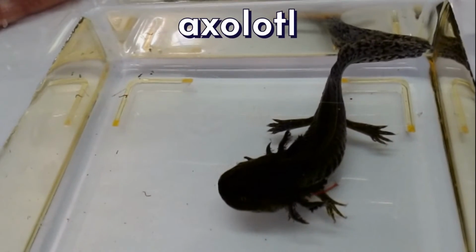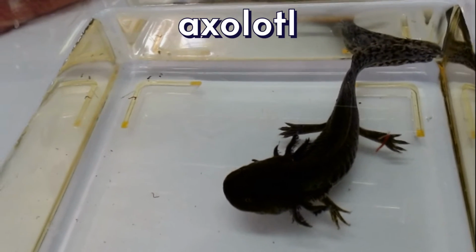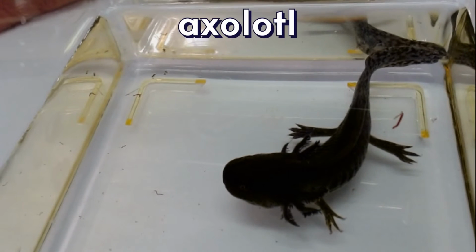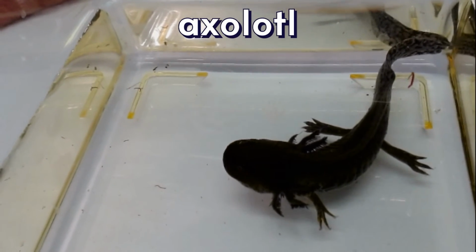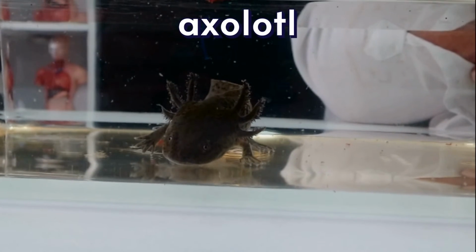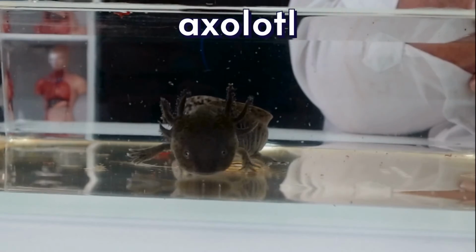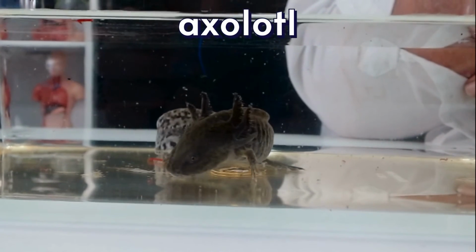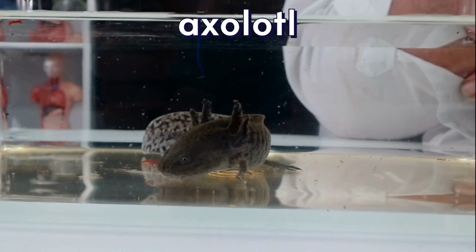This is a wild type axolotl, and it's about half grown. Okay. They get to about 30 centimetres in total length. But the first thing you'll notice about it is it's got gills, just like the baby fire salamander we looked at before. But the thing about this salamander is that it never loses those gills. It keeps them all of its life, and it uses them to breathe in the lake. It never leaves the lake.